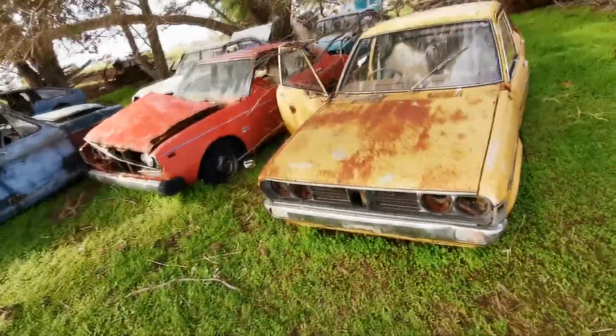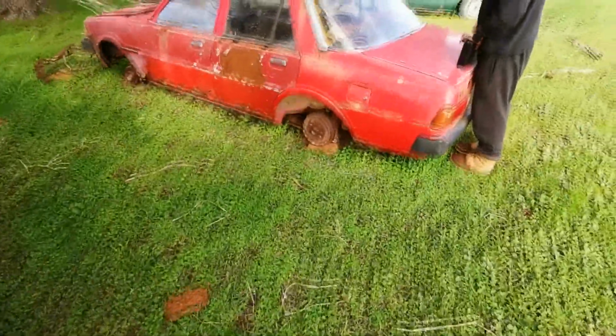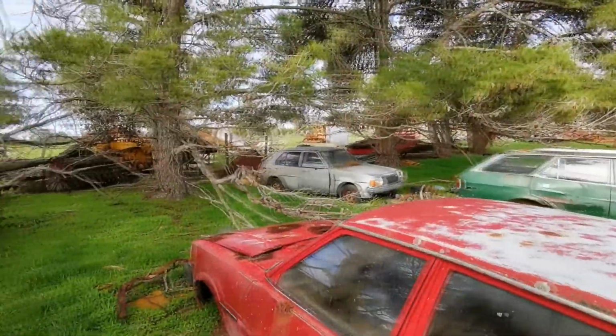Yeah, there's some cool stuff here, but it's pretty much all... It's a leak over there. It's absolutely... Yeah. It's unfortunately nothing really much of use to anyone anymore. Literally some of the front stuff off that bug eye might be useful, but probably not. That's probably the coolest thing from back here that's still somewhat complete.